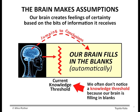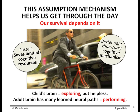Now, that sounds like I'm being pretty critical about this jumping to conclusions nature of our brain, right? But the fact is, we need that mechanism to get us through the day, right? Our survival depends on it. Just imagine if you were going through the day and every time your brain wasn't quite sure. The blind spot is just one example of something you're not sure of. There are many, many things we're not sure of.